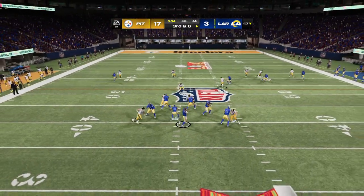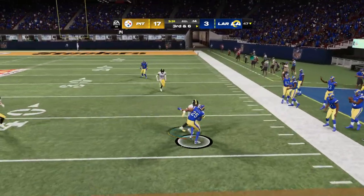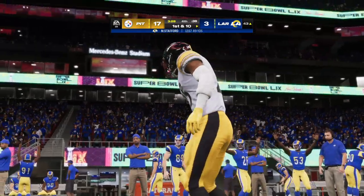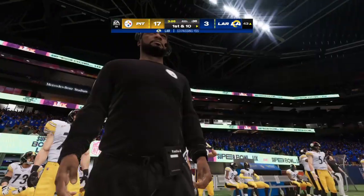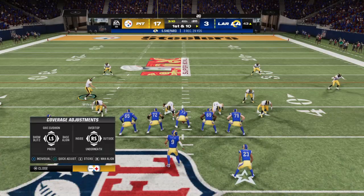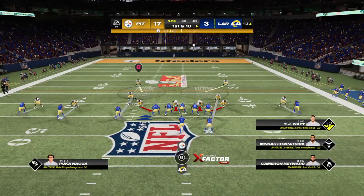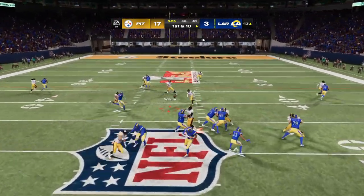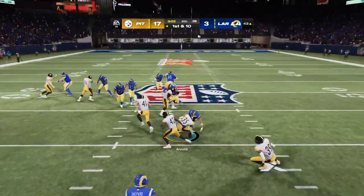To throw is Stafford. Able to find the open man. That's complete. And they're going to have themselves another first down as the tackle's made at the Steelers' 43. Give them 10 yards on that one, and that earns them a fresh set of downs. Operating out of Steeler territory now. Here's 1st and 10 at the 43. Into a double team, and it's intercepted.